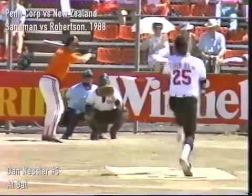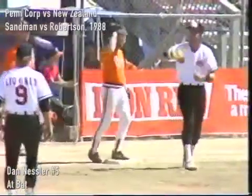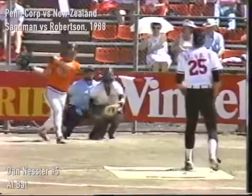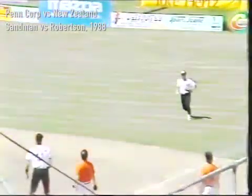Well, here's a hit. That's clean and neat. Right into right field. Up with it is Thompson. Safe on 1. The Americans are not going to lay down. Here we see nice line shot, line drive. That's the way we used to hit the ball. Line shot right into right field.